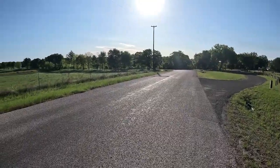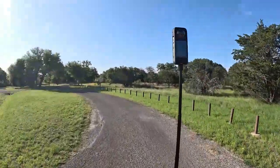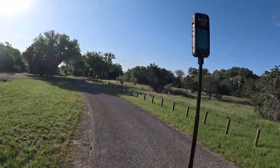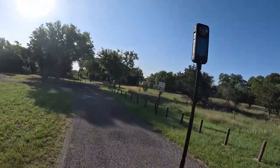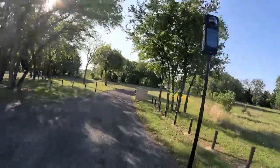Let's ride. So mainly, what I'm doing with this video is to determine the stability, the video quality of the Insta 360 at speed.